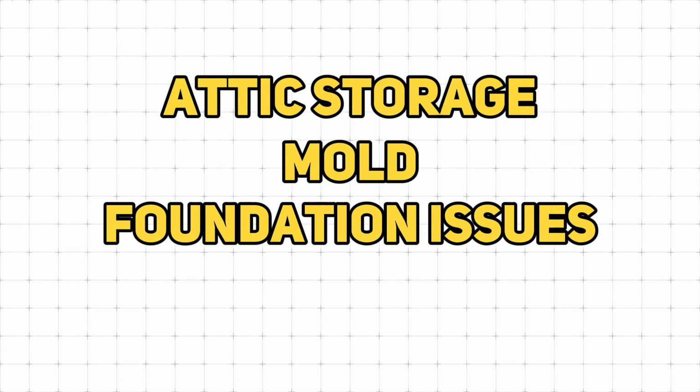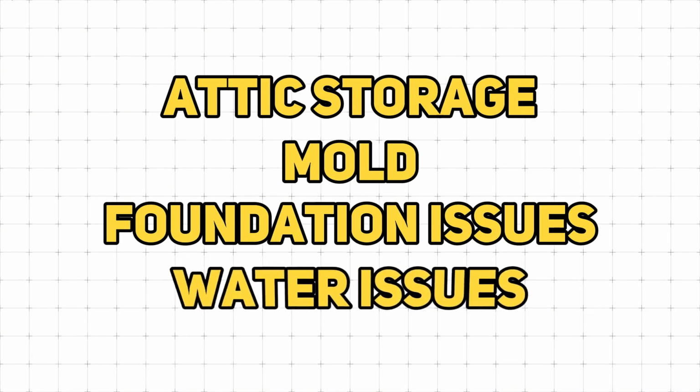So some common things are stuff that you find in an attic. It could be mold. It could be foundation issues where maybe there's some integrity problems. It could be water problems around the foundation. We ran into one recently where there had been a fire in the attic and the seller hadn't disclosed it. I've run into a fire in an attic where the seller didn't even know about it, and it was a 100-plus-year-old home downtown.